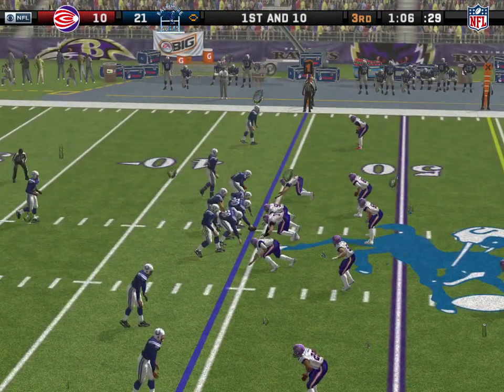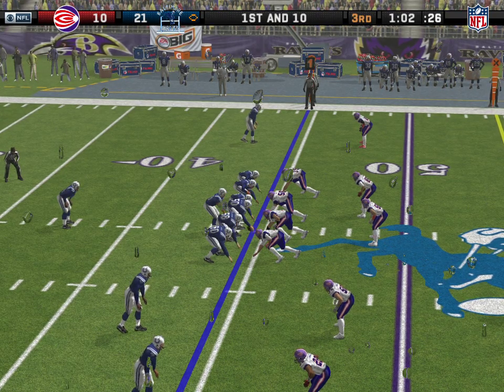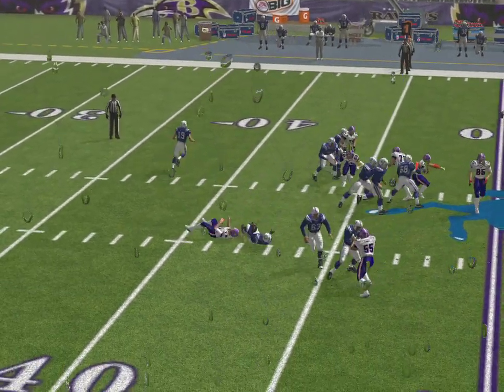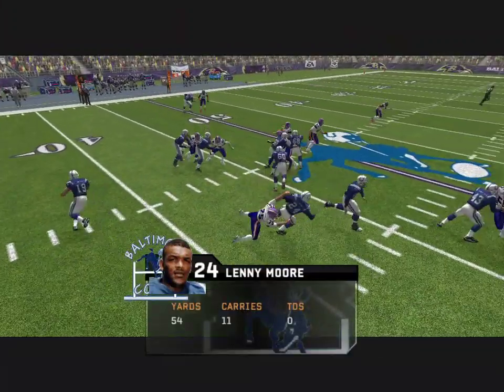Davis comes up to make the play at the 43-yard line.